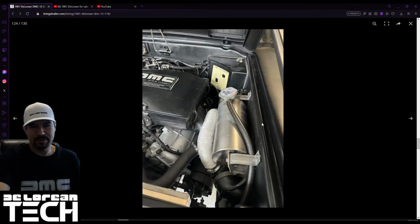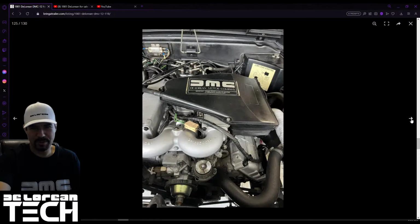It's got a metal, it looks like a stainless overflow bottle. So it's got some engine upgrades. He's changed out the fuel lines, all that good stuff, right? It looks like the fuel system has been completely gone through, as far as I can tell. Yeah, it looks pretty good. Yeah, it's got new fuel lines.